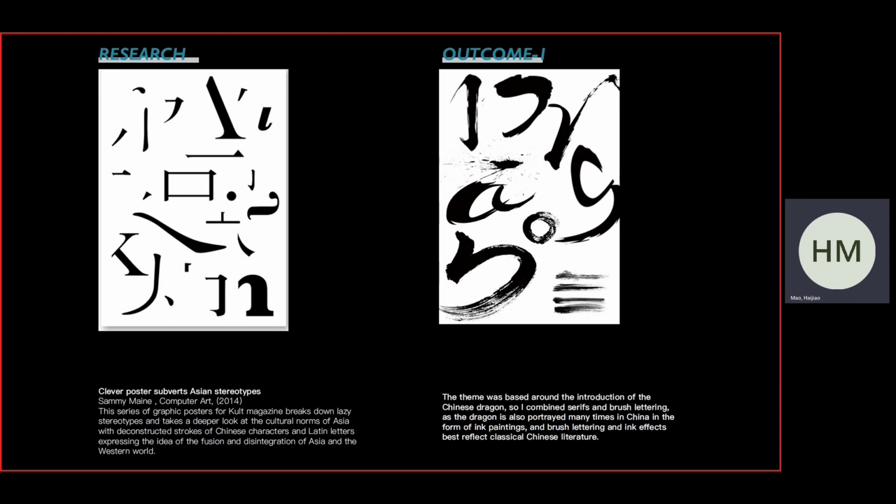This is a poster by the same designer, and it's a graphic poster for Human Magazine that breaks down lazy stereotypes and takes a deeper look at the cultural norms of Asia, with the deconstruction of Chinese characters and line letters expressing the idea of the fusion and distinction of the ancient and the Western world. So I learned a lot from this poster.